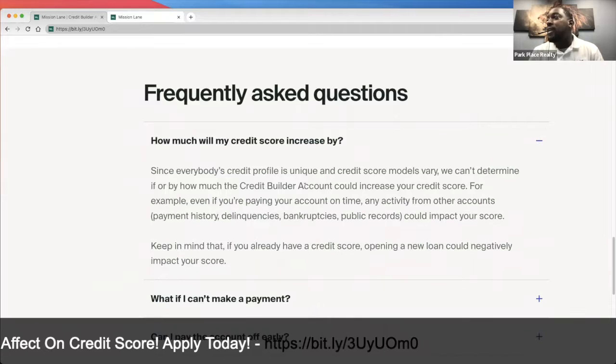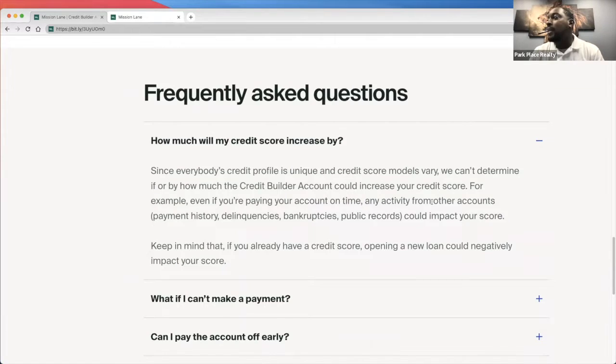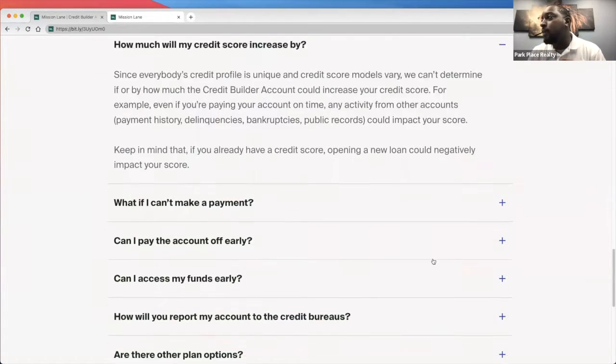Then some of the frequently asked questions is, how much will my credit score increase? Well, it's kind of hard to say, but since everyone's credit profile is unique and credit score models vary, we can't determine if or how much the credit builder account could increase your credit score. For example, even if you're paying your account on time, activity from other accounts, payment history, delinquencies, bankruptcies, and public records could impact your credit score. Keep in mind that if you already have a credit score, opening a new loan could negatively impact the score, as we just mentioned, okay?